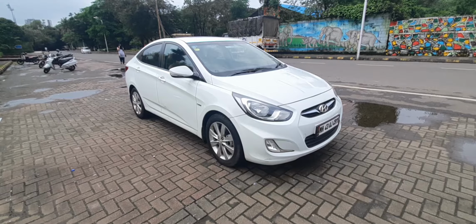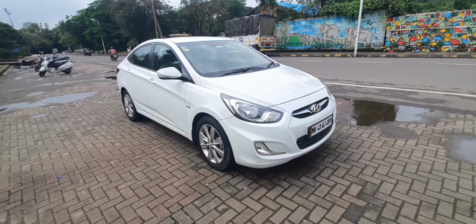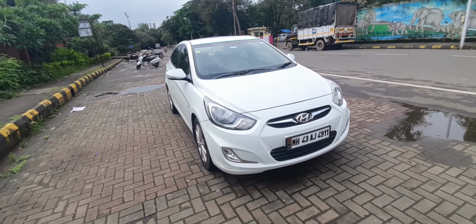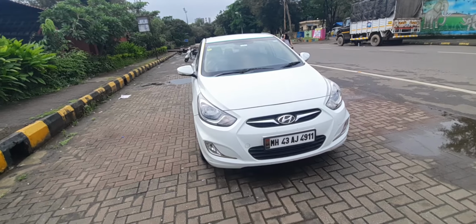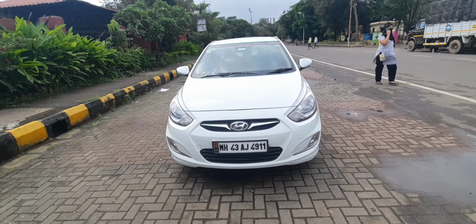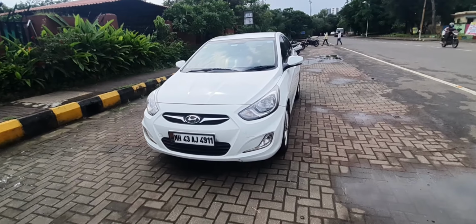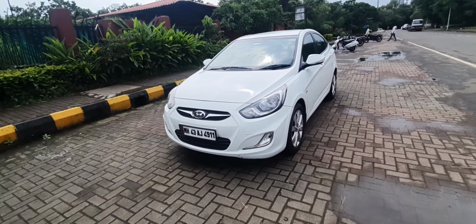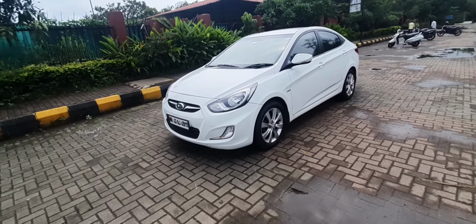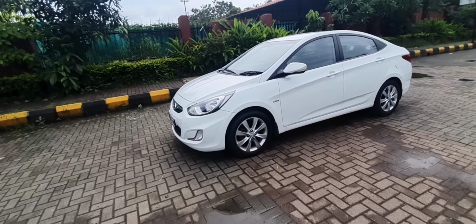Today we are taking a look at this beautiful 2011 Hyundai Verna Fludic 1.6 CRDI. That's diesel, single hand driven, original 55,900 kilometers done, owned by an NRI in immaculate condition. Just buy and drive. All four tires have been replaced about 10,000 kilometers back. The car is in all original paint. There are no touch-ups or repaint jobs done on the vehicle.